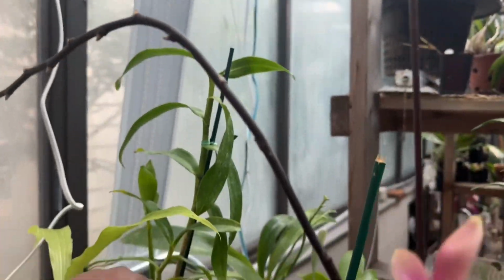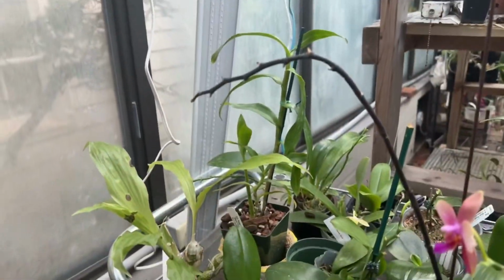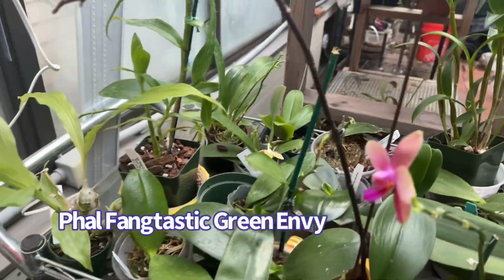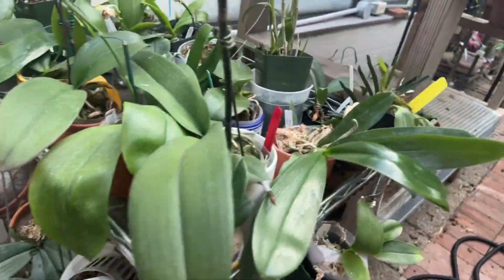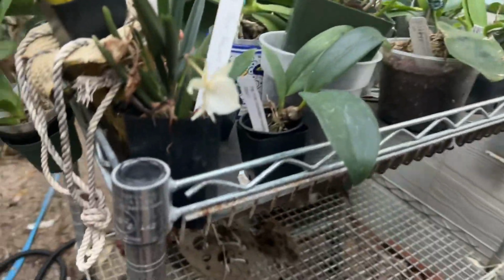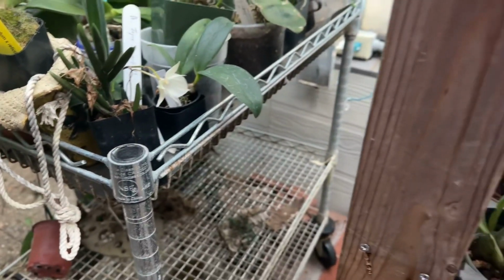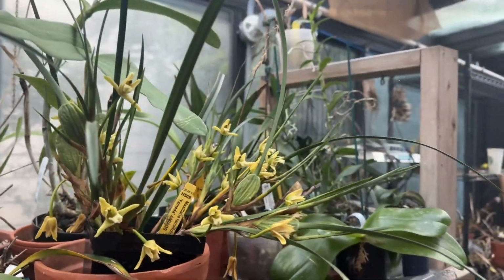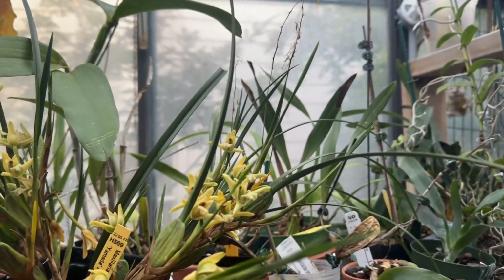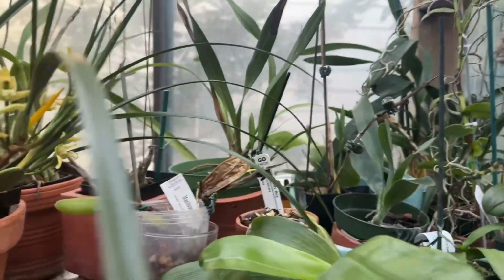And let's see. Yes, it's got that little yellow edge around it. Nice. This should be fragrant as well. There's a bud on my Phalaenopsis Fangtastic Green Envy. This spike on the Phalaenopsis celebensis. Flower hanging on a little bit. That's Angraecum Joyce Stewart, which is, I think, compactum times scatianum. And this is the Tenifolia yamada. Still going strong, but the flowers are going out.